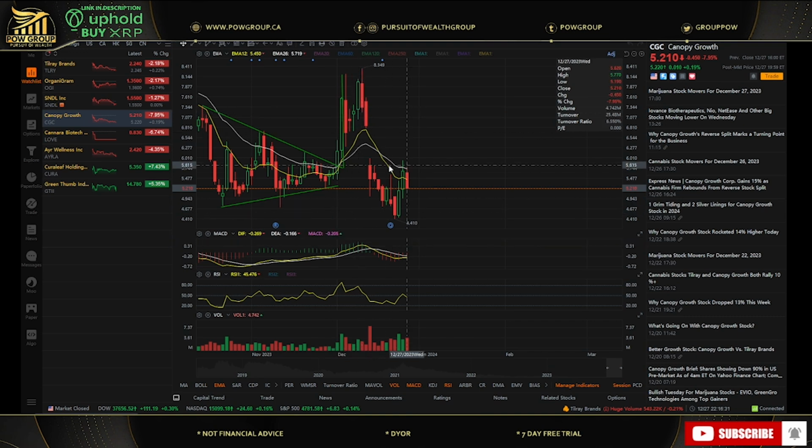And then usually the retail capitulates near the bottom. And in my opinion, we could have expected more weakness as well, because generally when the announcement of a reverse split comes out, we can drop 15 to 30%. I mentioned this to POW Group members today. But then whenever it actually gets enacted and we start trading post-split, we usually see a little bit more weakness. And that's exactly what happened again.